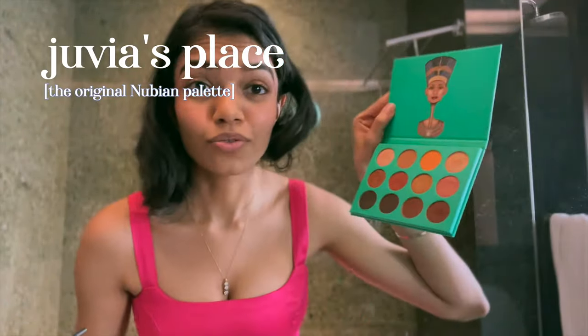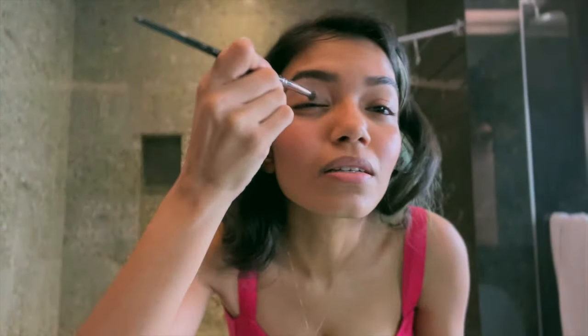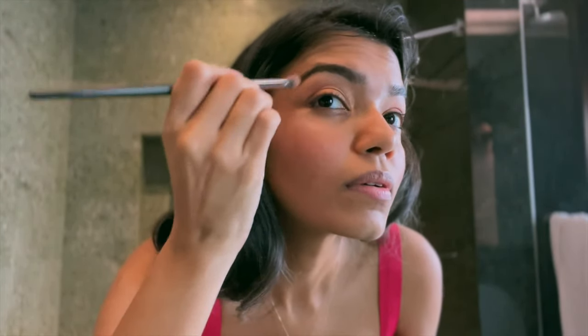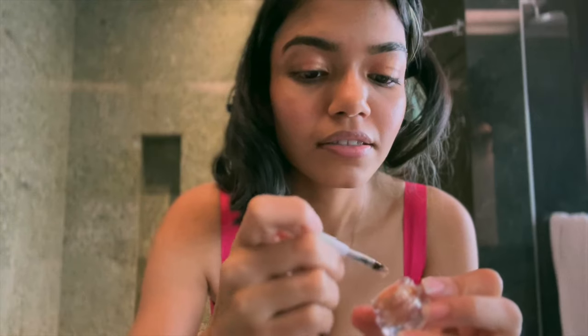Okay, then I have my Juvia's Place palette. I love it because it has all the right shades for pinks. And I'm actually just gonna keep it very simple up here and use this super pretty shimmer tone. Just gonna add some brown in at the end. It's a gel glitter. Adds a really nice shimmer for your inner eye, especially.